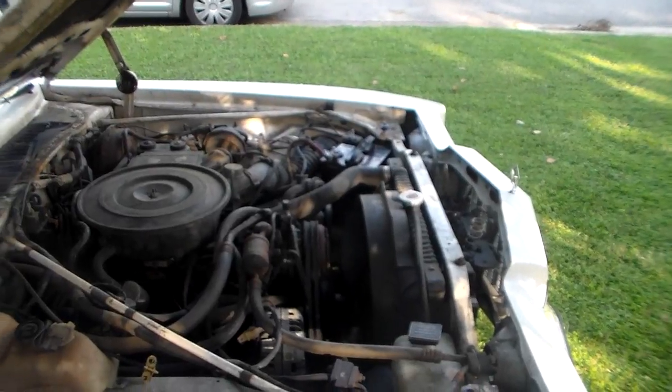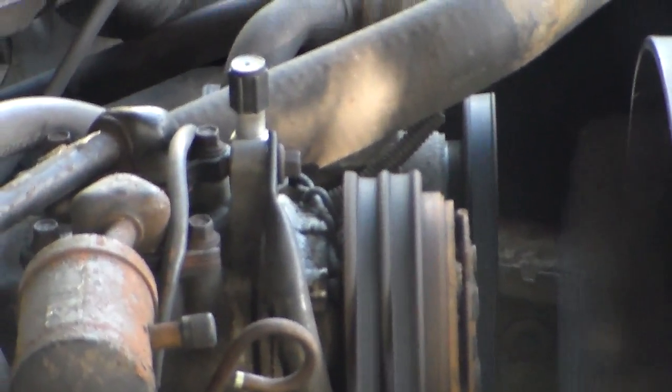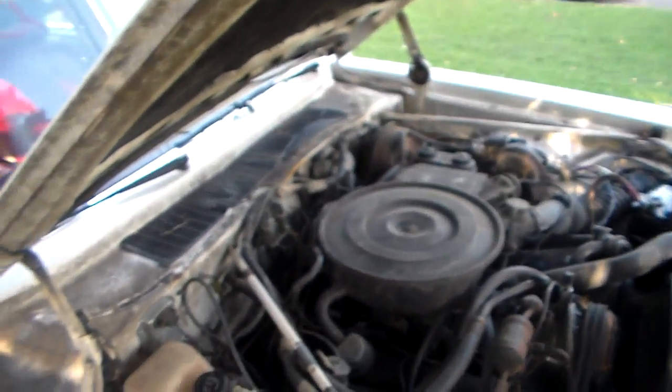You see how far down in the pulleys they are, especially that rear one? See how it looks like it's further down in that pulley? Well, it's because it's worn out. And stuff like this. I'm going to have to go through it and check the vacuum lines and all that.